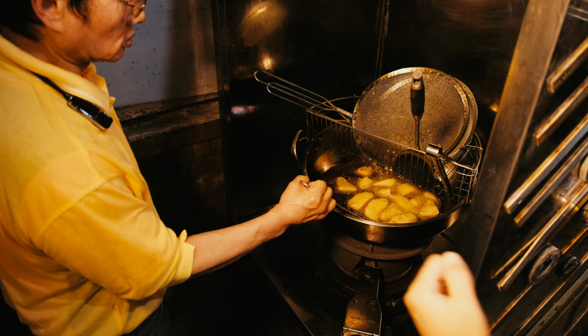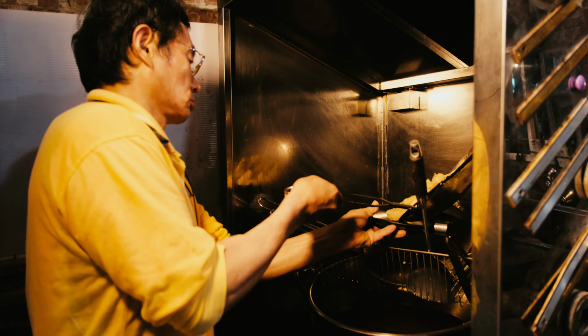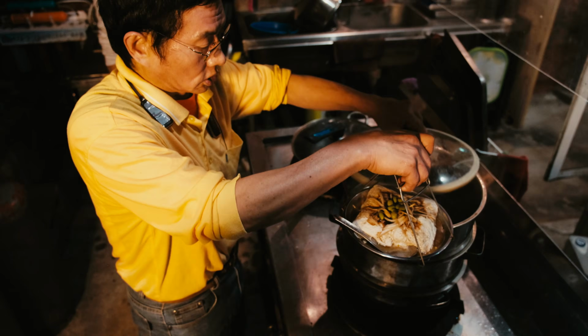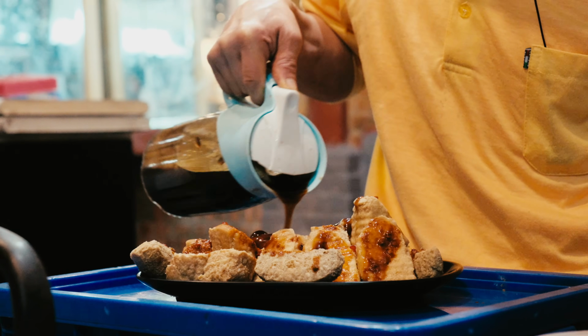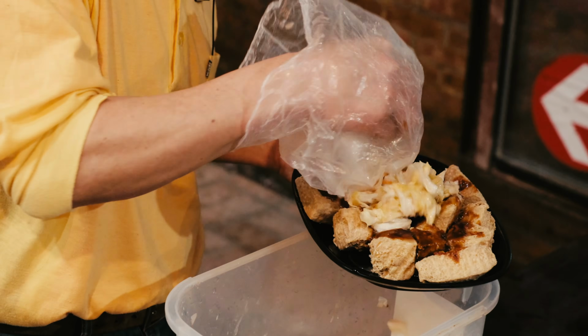Today, we're going to be preparing two dishes. The deep fried tofu we've met and tried before, and a steamed version that feels more like a serious challenge. Because, let's face it, deep fried is easy. Steamed stinky tofu, that's a whole different ballgame.